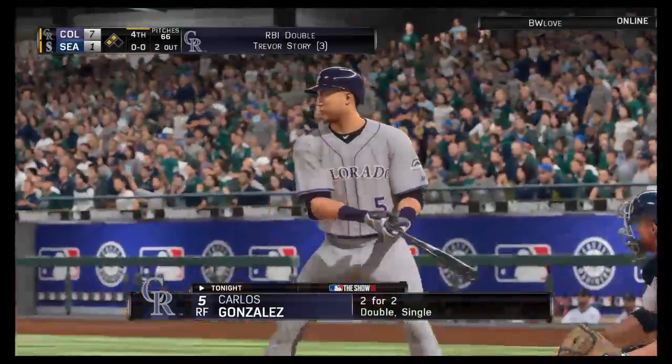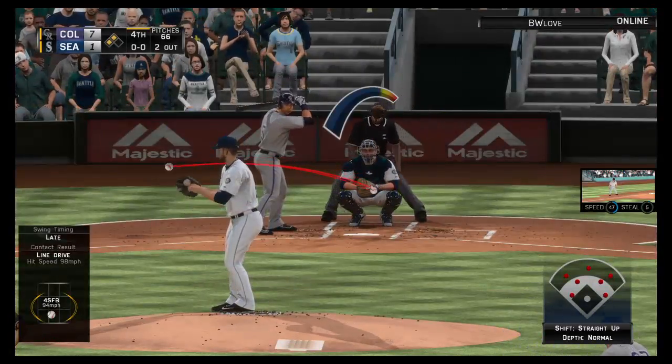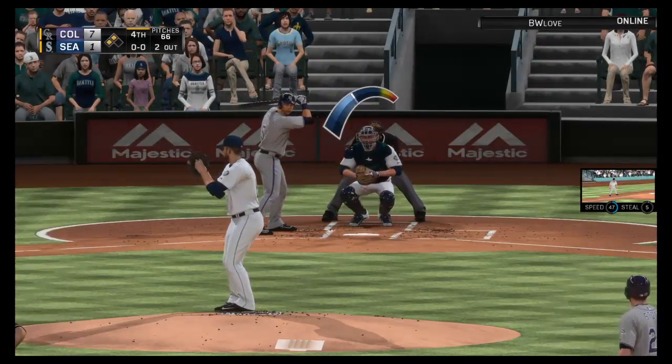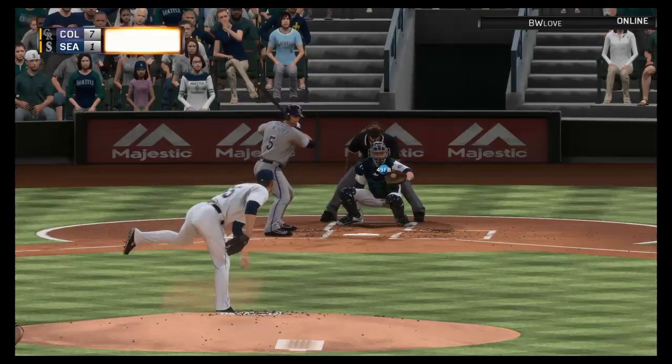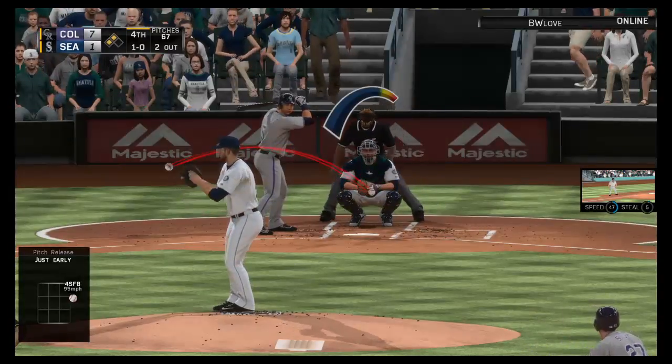Carlos Gonzalez stands in. The 8th man to bat in the inning as he'll get a shot now with 2 on and 2 out. Oh, this has been a very nice inning for them so far, but it still could get better. And this is just off the outside corner for a ball, 1-0.